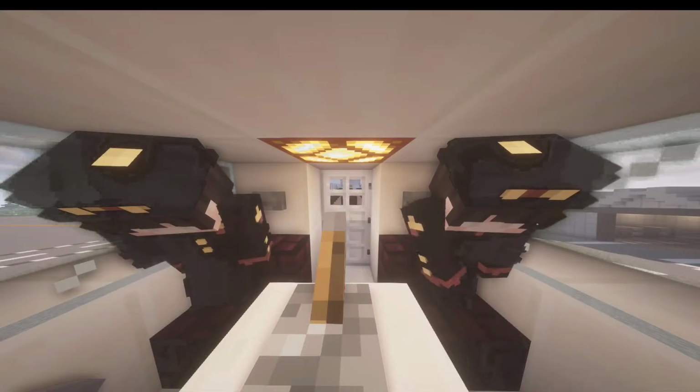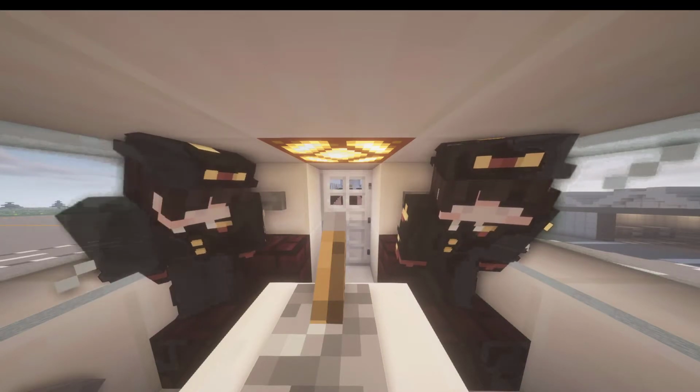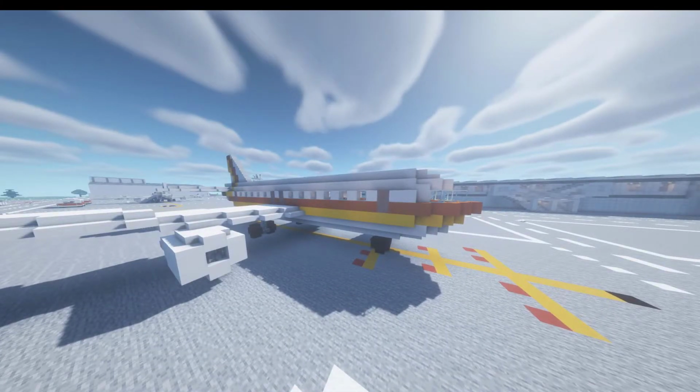At 1 p.m., Aloha Airlines Flight 243 is preparing to depart. Flaps, check. Auto brakes, check. Initiate engine 1 and 2 startup.